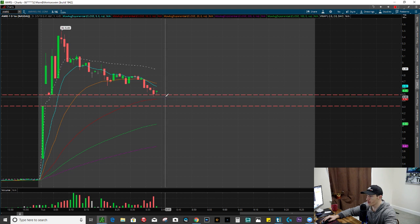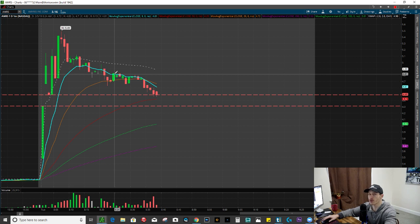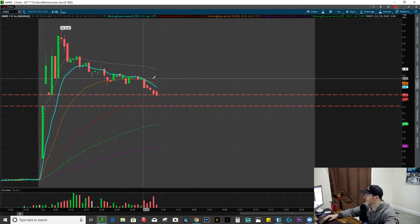Because there's nothing about this chart that says bullish. It's just one move up and a fade out, right? It's not bouncing yet. There's nothing bouncing. So there's been no bullishness since this move. So I would be hesitant on AMRS today. I would just be on the sidelines with that.